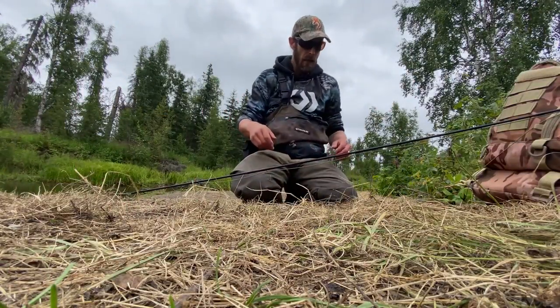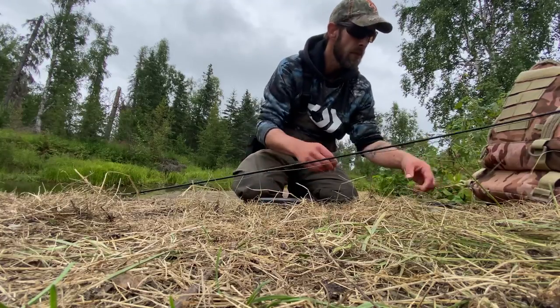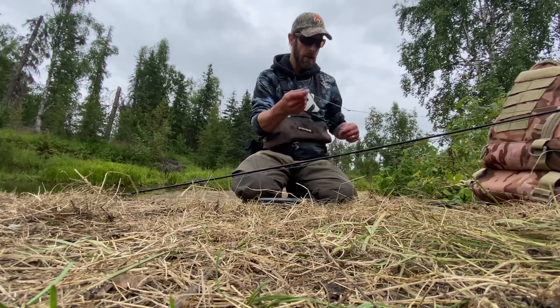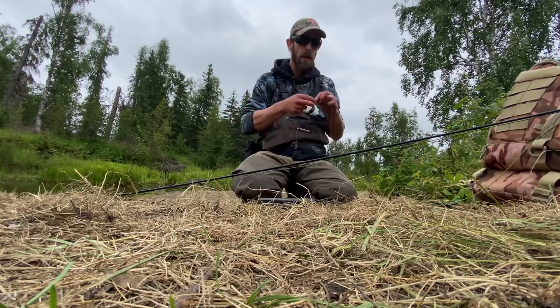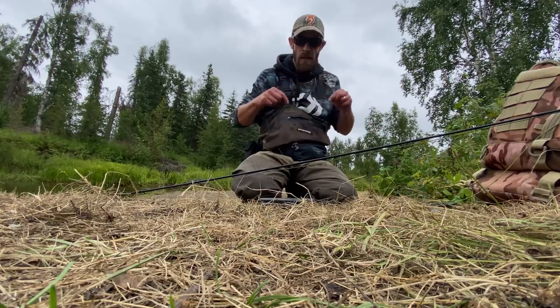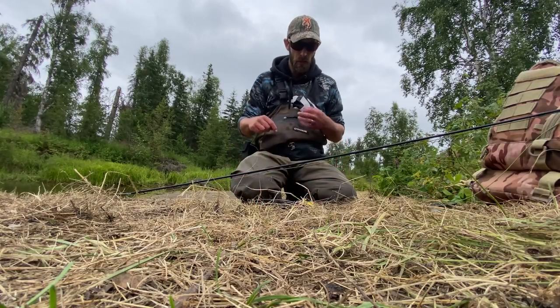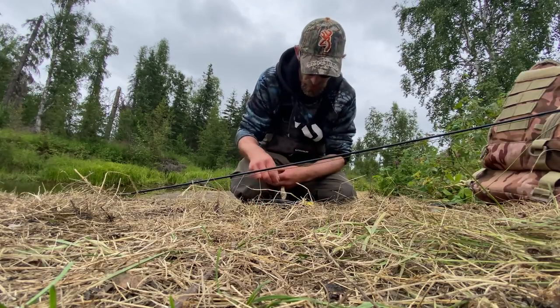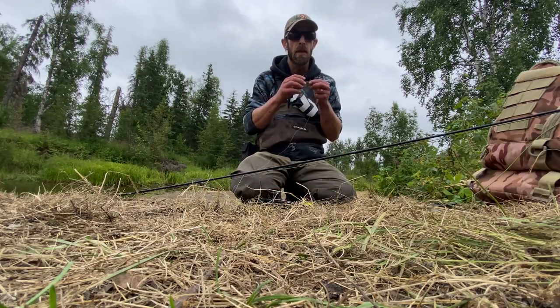All right, you guys, time to get on with the video here. Time to do my challenge. I'm going to attempt to catch a pink salmon on a top water mouse pattern. I got one silver, so I can still fish. So basically what I'm gonna do is go after some pinks, then I will switch back over and get my silver to go home with.